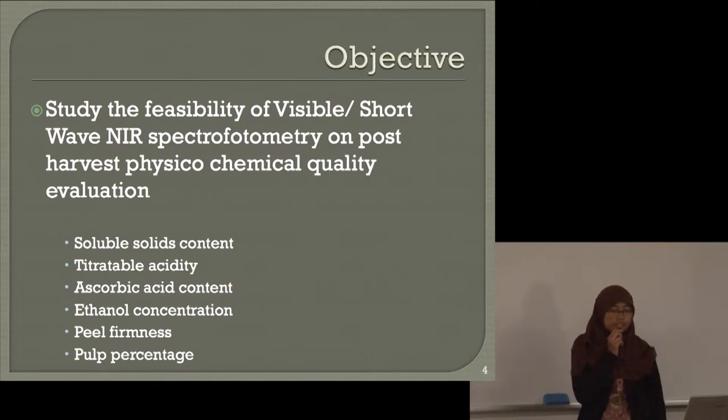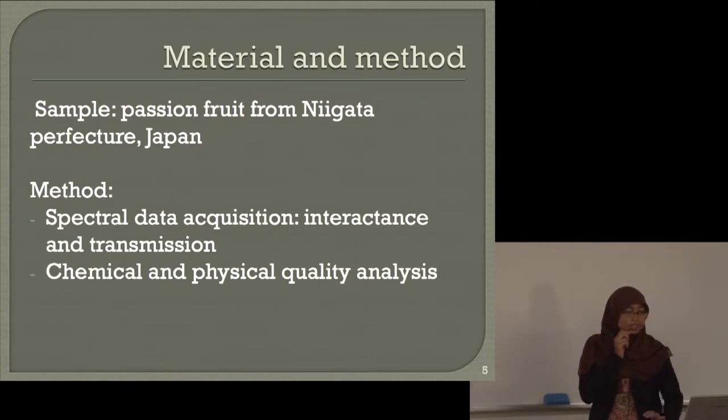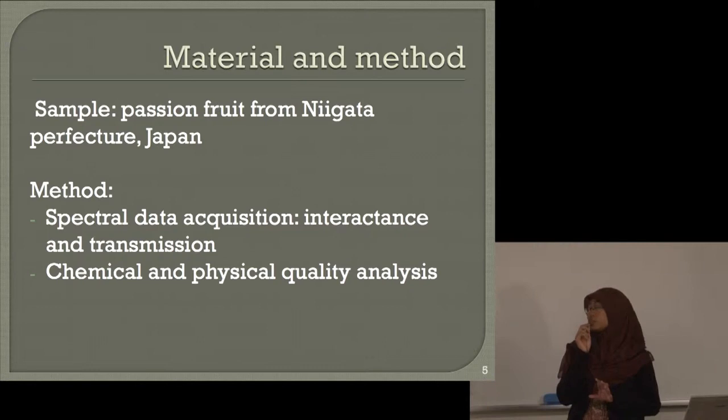So the objective of the research is to study the feasibility of visible and short-wave near-infrared spectrophotometry on post-harvest physicochemical quality evaluation. The parameters are soluble solid content, titratable acidity, ascorbic acid content, ethanol concentration, pulp firmness, and pulp percentage. The samples for this research were taken from Niigata Prefecture in Japan. First, they gathered spatial data by interactance and transmission using short-wave near-infrared spectrometry. After that, they did chemical and physical quality analysis.